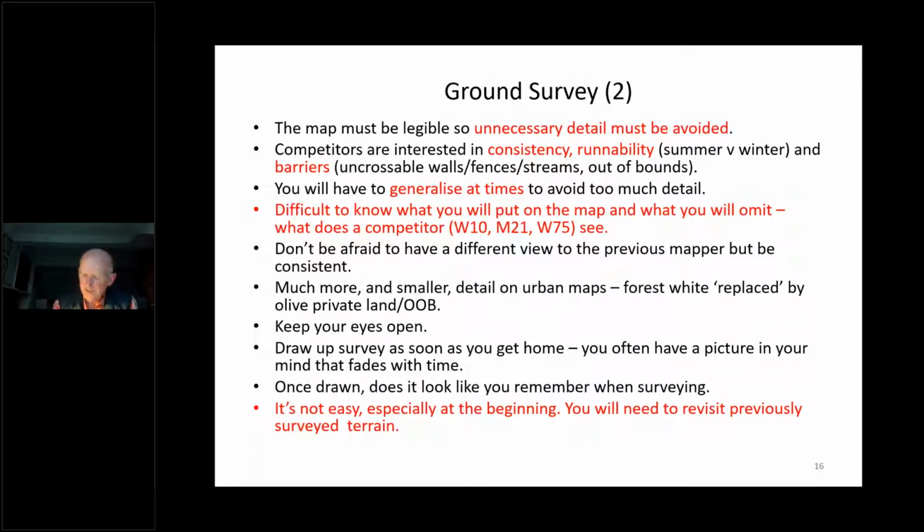The symbols I mentioned earlier, the symbol size on the map will be quite a lot larger than the real size of the symbol on the ground. So often you're faced with looking at relativity, not absolute accuracy, because the symbols don't allow that, but making sure the relative positions of symbols are correct. Making sure the map's accurate.